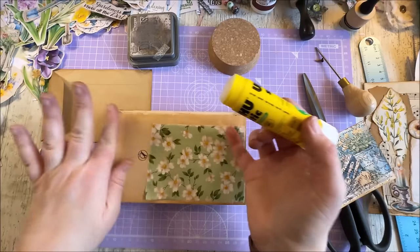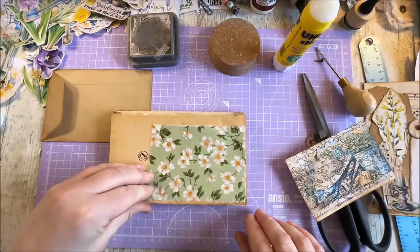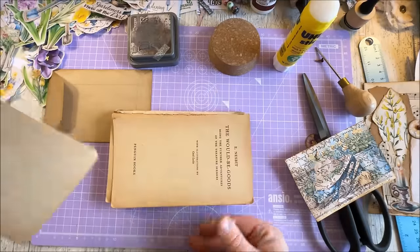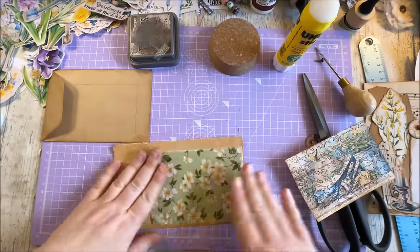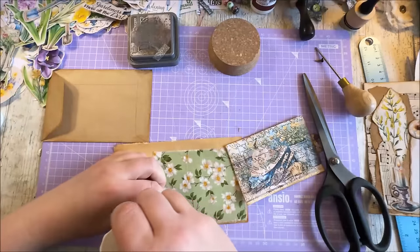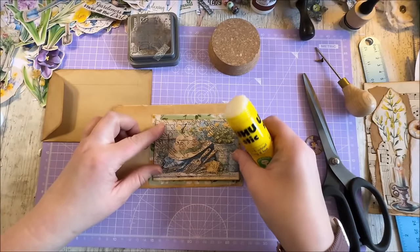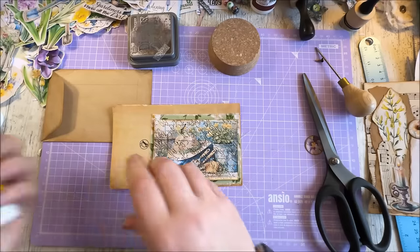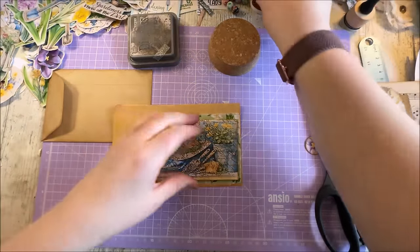and here and here. Okay, and then let's just tear that off. Ooh, it's a nice bit there. Right, and then I'm gonna just come on, stick down. I'm gonna just glue this now on the top of here, like so. But I'm not gonna use this, obviously. I'm going to use this.